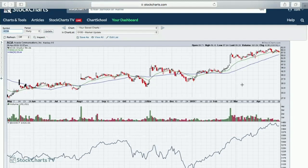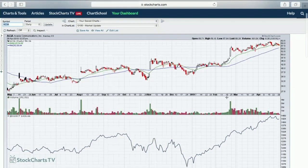But Acacia Communications is the first one. Look back to February. Look at this move. Look at the volume. When you go back, nearly 4 million shares traded. And over the last year, we have not seen that very often on this stock. But we do continue to set higher highs and higher lows. I love that hollow candle. When you think about gaps and you think about news and a stock gapping higher, when there's volume coming in and everybody wants to jump in, market makers are on the other side.